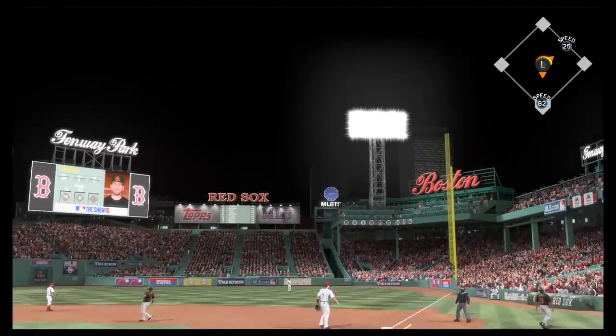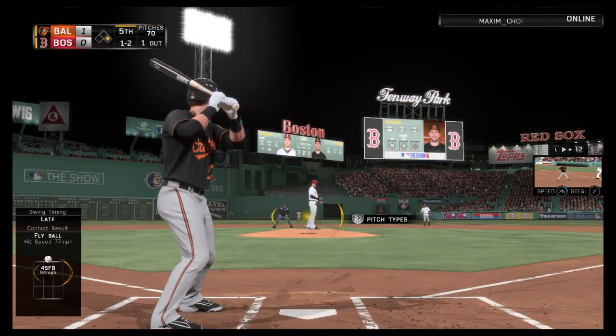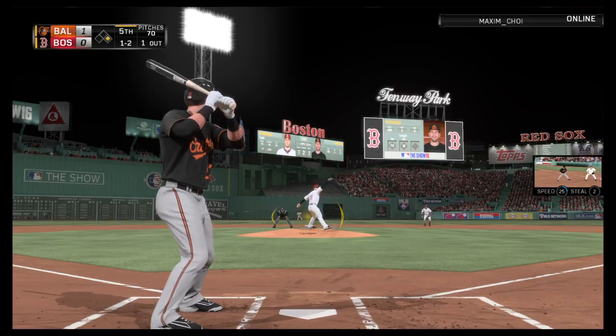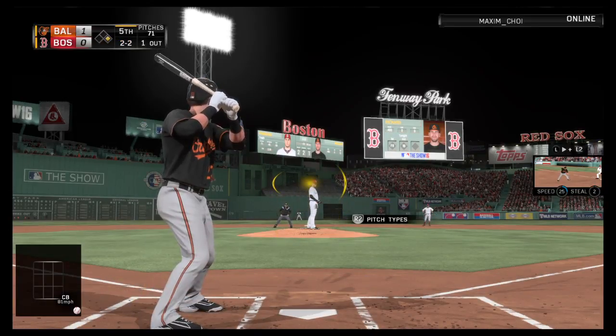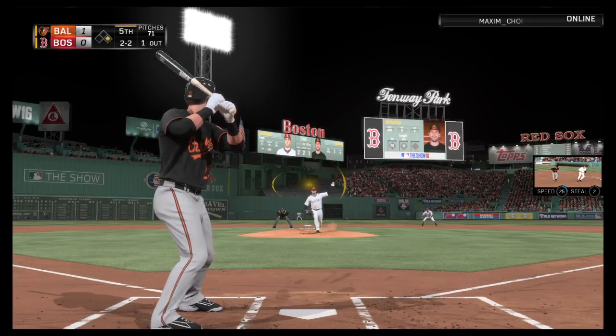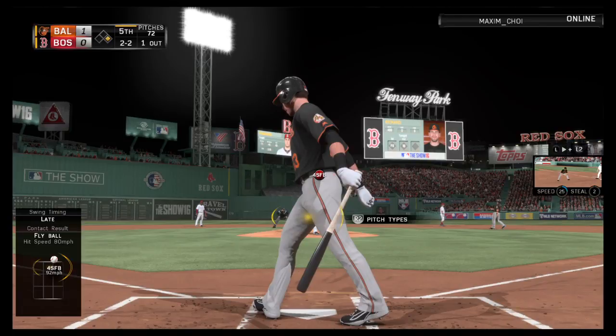Fouled off again, and now he's in a 1-2 hole. The 1-2 pitch. And a breaking ball in the dirt that time for a ball. Runner at first here, 1 man out. A little late with the swing, but he stays alive. Still 2-2.